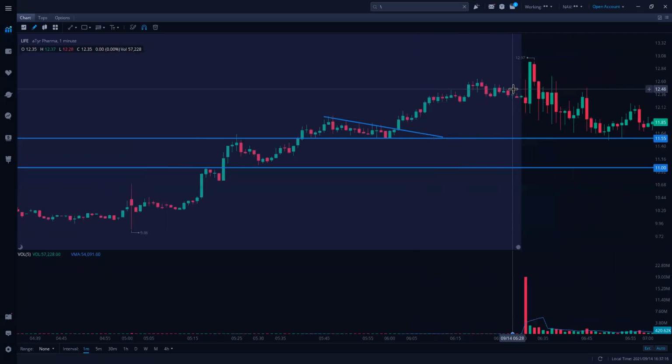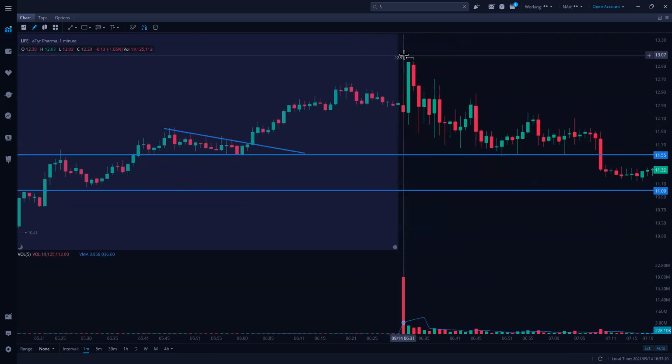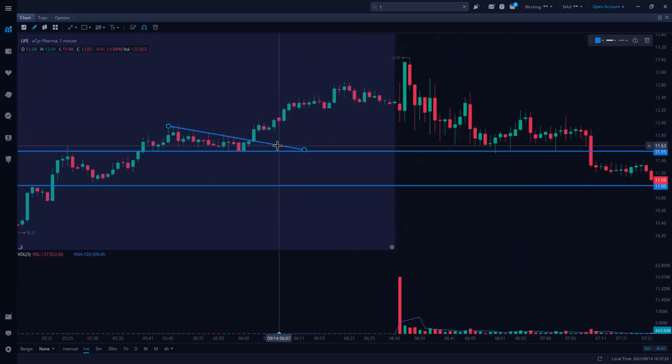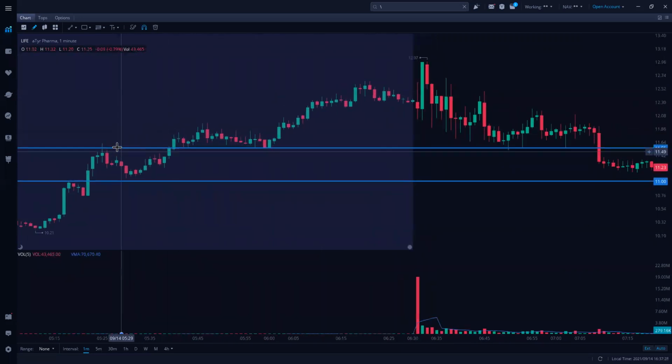And then it just rode all the way up to almost $13. It came down at market open. You could see it started flushing. It bounced off this line right here. Now, why did it bounce off this specific line right here? Because this was previous resistance.